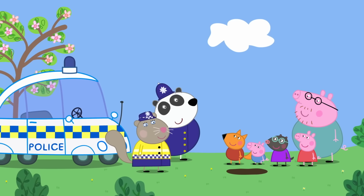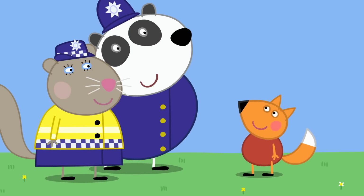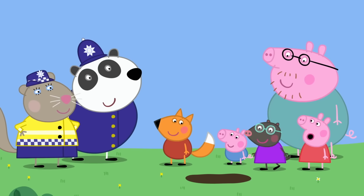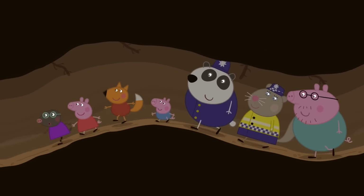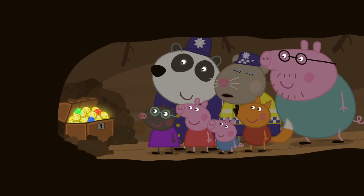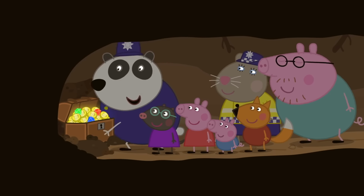Hello. That is how the police say hello. Hello. I want to be a policeman when I grow up. Good lad. So, where's this pirate treasure then? Under the ground. We were just digging this tunnel when suddenly we found this. Yes. That's pirate treasure, all right. It's just like the pirate treasure we have back at the police station. Let's take this back and put it with the other one.